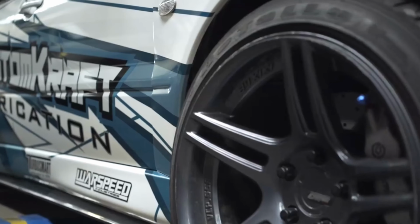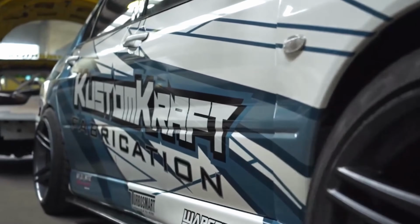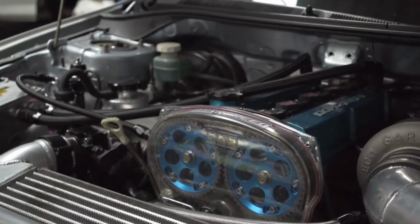So we're doing a full prep on the inside of the car and getting it ready for the roll cage to be installed. Things are happening a bit slower than I originally planned. I'm still waiting on some major key parts to arrive, which unfortunately means it's probably not going to be ready for World Time Attack. However, the car will be there on display.